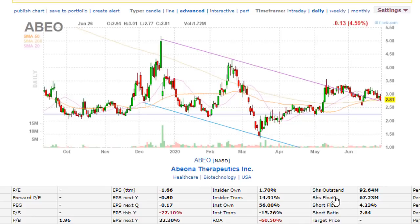Now, when you look at the shares outstanding of the stock, it's relatively lower than the stock that we just watched, the previous number one stock. As you can see over here, it's 92 million shares. The float is 67.23 million. So it's kind of lower, which gives the stock the potential to spike up if positive news comes out, like over here. And also the institutional ownership is at 56%, so still the majority of the shares are held by hedge funds, banks, etc. Now, let's move on to the third and final stock.